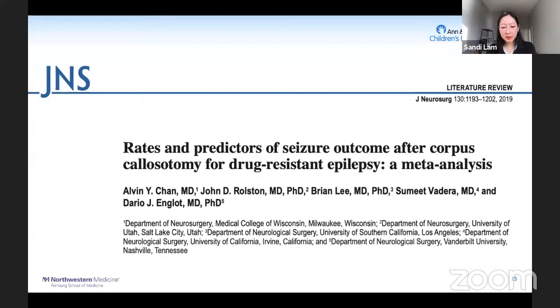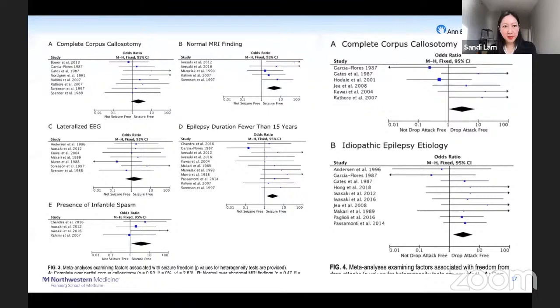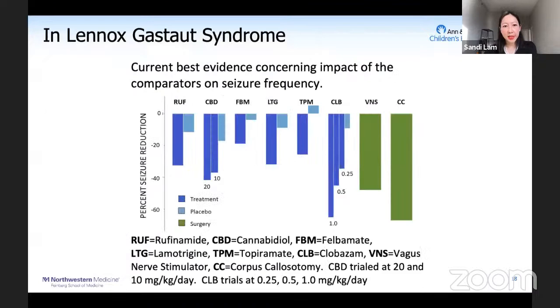So this is a meta-analysis for corpus callosotomy that includes pediatric and adult populations. It has a larger number of included studies, and it has a numbers analysis. Different variables were looked at, but if you look at that darker diamond, the rate of patients being free of drop attack type seizures was over the 50% mark. In pooled analyses, about 60%, all comers. Younger patients, those with a shorter duration of epilepsy, and those having a complete callosotomy rather than a partial callosotomy did a little bit better.